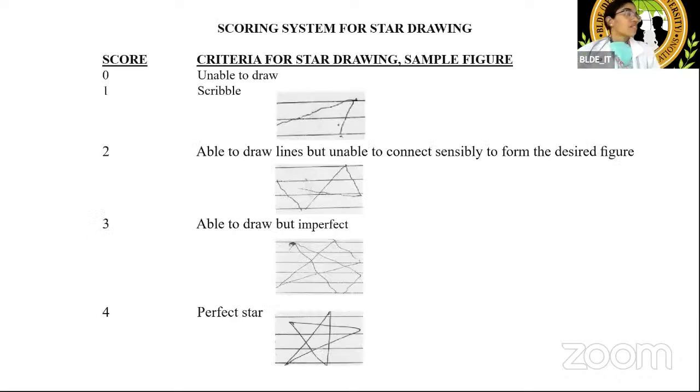This is the scoring system used for the star. It was given for the first time in CMC Vellore by Edwin et al. in 2011. It is used for grading the hepatic encephalopathy. 0 is used for those who are unable to draw. 1 who scribble as shown in the figures. 2 able to draw lines but unable to connect sensibly to form a desired figure. 3 able to draw but imperfect. 4 is a perfect star.